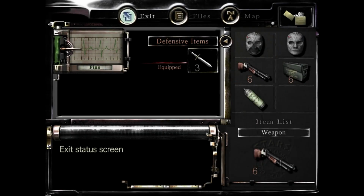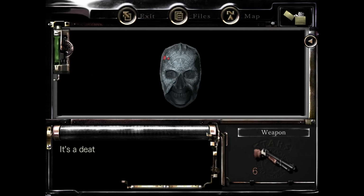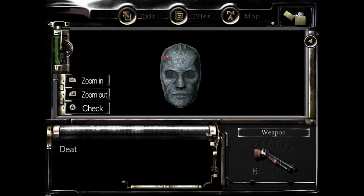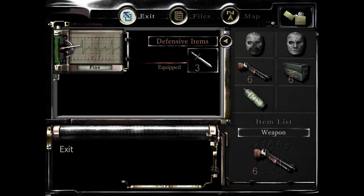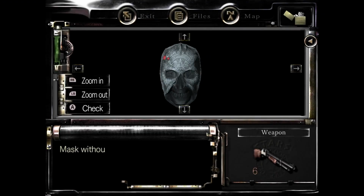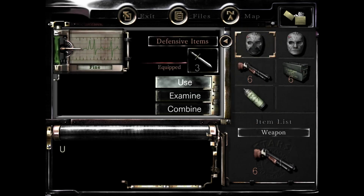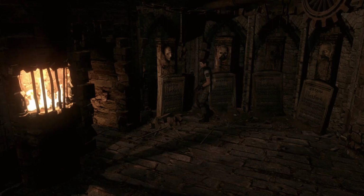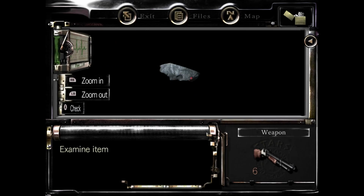Okay. Well then let's examine the masks. Examine. Without the eyes, nose, or mouth. And then this one, examine. It's a death mask without the eyes. Alright. So touch the holes where the eyes, nose, and mouth should be. Mask without the eyes, nose, or mouth. Alright. Whoops. Anyway, let's use it. Put it in its place. And then a stone touch with hole of the eyes should be. Let's see, examine the item. Mask without the eyes. Okay, let's use it.